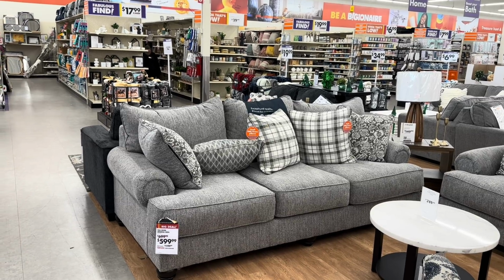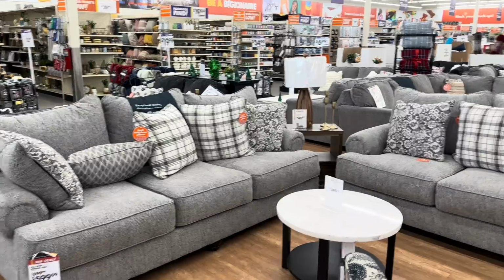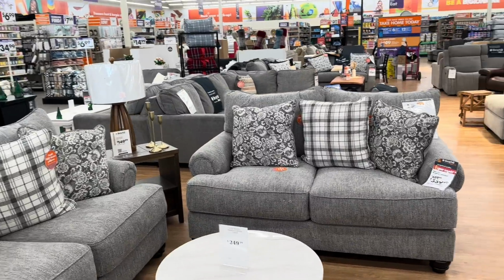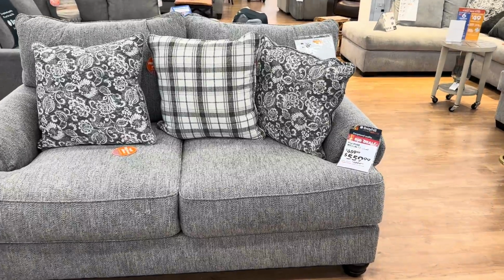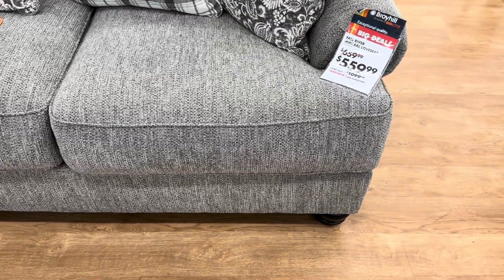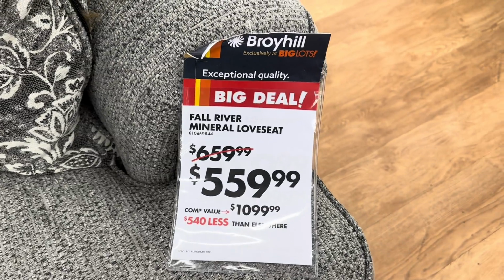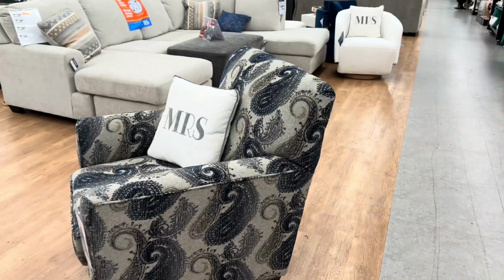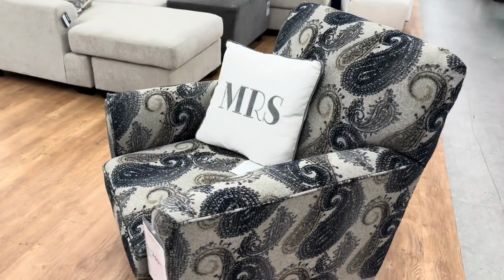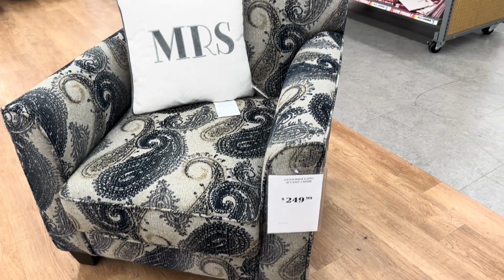The sofa is $600 and oh my goodness, look at all of those pillows, guys. Ooh-wee. The love seat is $560. I absolutely love this one as well. Oh man, look how thick those pillows are. And the compared price on this love seat, guys, is $1,100. This cute accent chair goes really well with this set as well. $250. How beautiful.